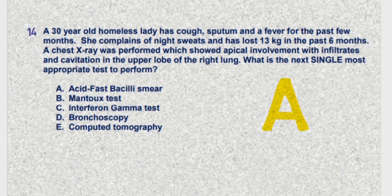The answer is A. Acid-fast bacillus smear, because you see there is night sweat and other features of TB.